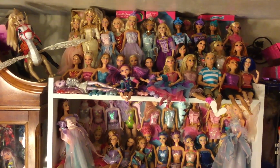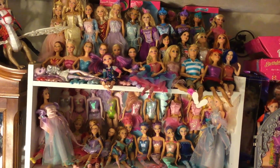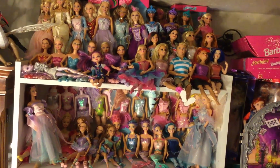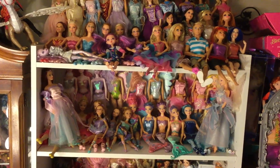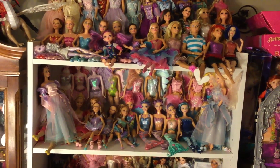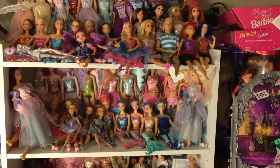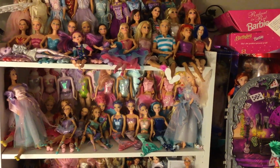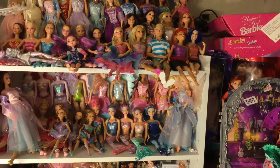So I have Barbie from Princess and the Pauper, A Christmas Carol, Magic of Pegasus, Island Princess, Three Musketeers, Princess Charm School, Barbie in the Pink Shoes, Barbie A Fashion Fairy Tale. I have Princess Malucia from The Secret Door, Barbie Life in the Dream House, and I think that's Rockin' Royals, the one with the blue hair and then the one with the red hair.